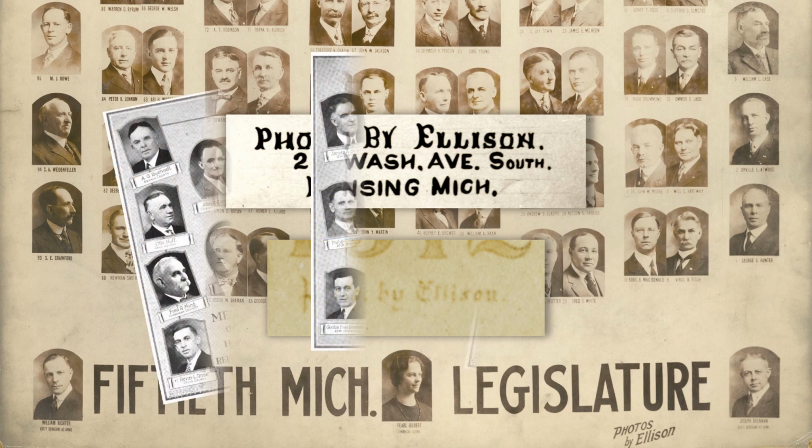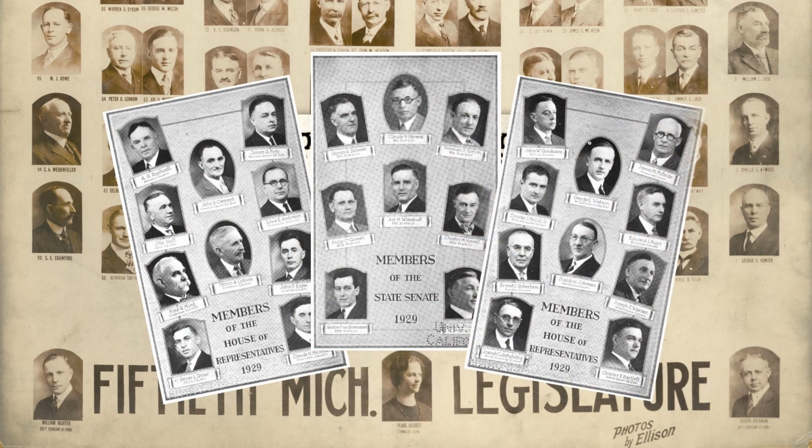In the midst of his career, in 1929, the legislative portraits began appearing officially in the Michigan manuals as subcomposites, broken down into groupings of 5 to 10 members per page across multiple pages.